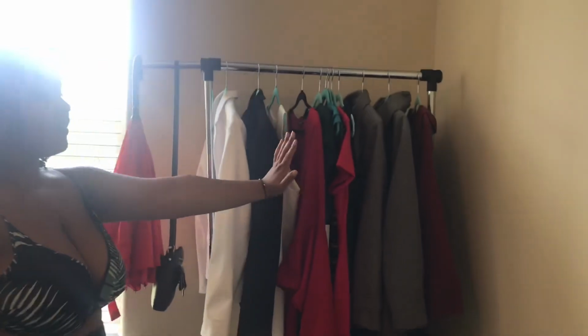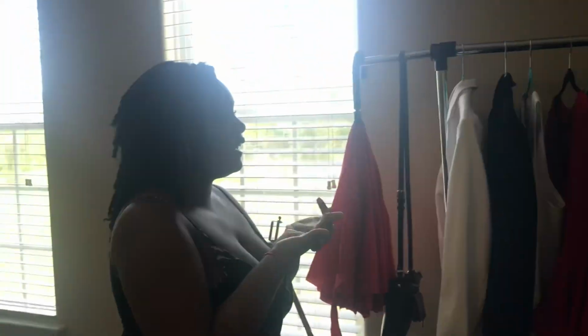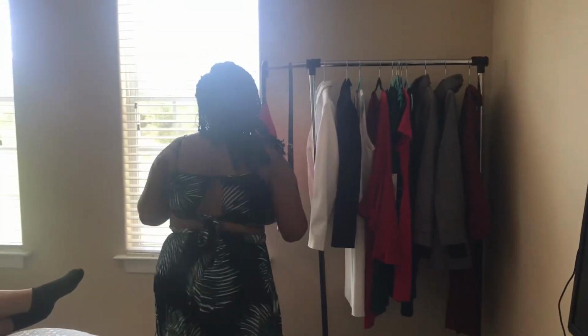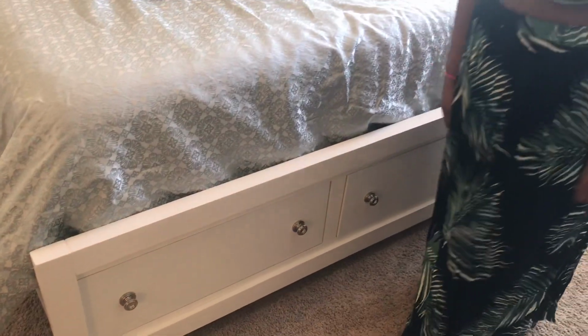Right now I just have all my dresses and blazers up there, and eventually I'll probably change it out again because it's starting to get cooler and I don't know if I like that right now. Again, I keep all the windows open in my apartment because I like natural lighting. I have storage underneath my bed, which is why I actually like this bed.